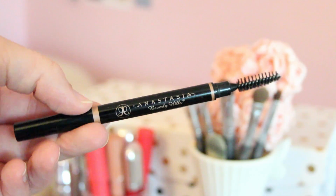This is the Anastasia Brow Definer. So it's for your eyebrows. Basically, it's got just a little brush so you can brush out your eyebrows, and then on the other end, it's got an eyebrow pen. I really like the kind of triangular angled shape of this one.